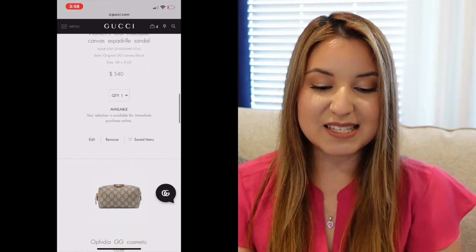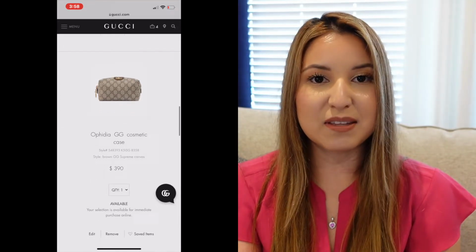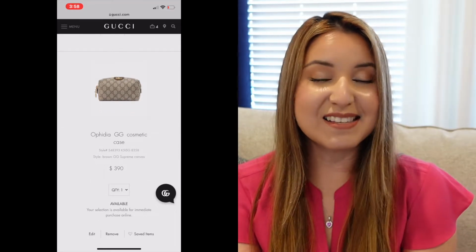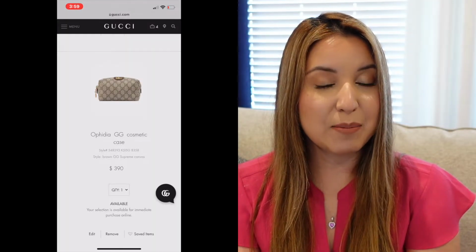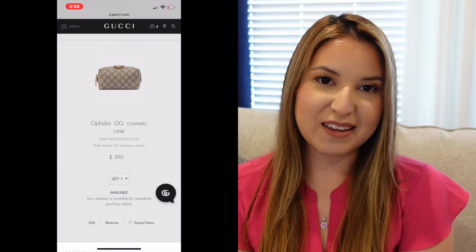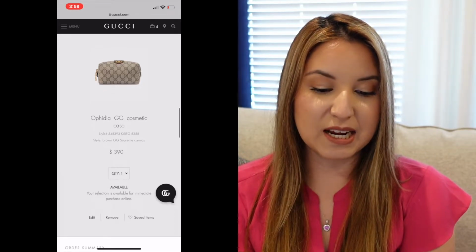They retail for $540 US. Next piece is a cosmetic case, and this is something that you can use with any handbag. Doesn't necessarily have to be a Gucci. This one in particular I think is just about the size of the bag that I chose, so it would be something that I would use not with this particular handbag but with others. It's still fun enough to continue to add on to the Gucci collection, right? So this is the Ophidia GG cosmetic case. This retails for $390 US.